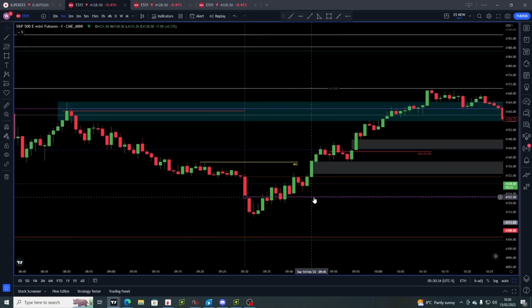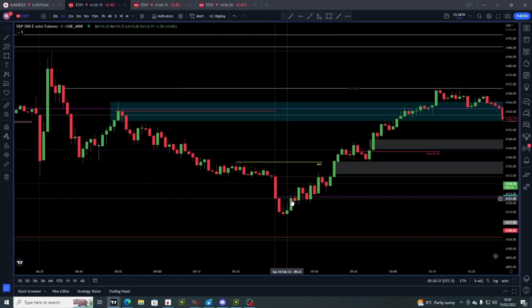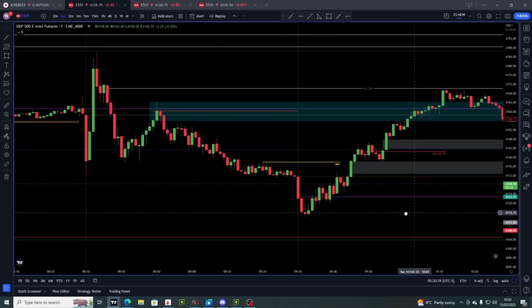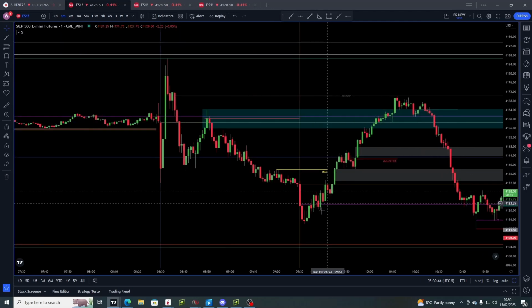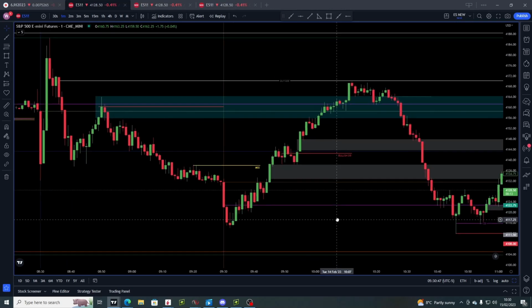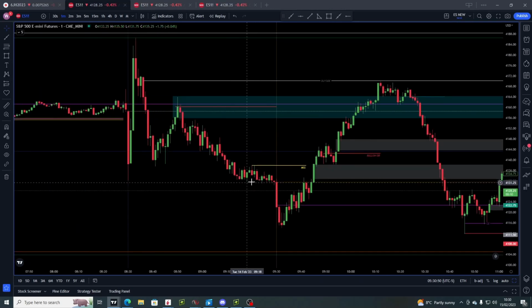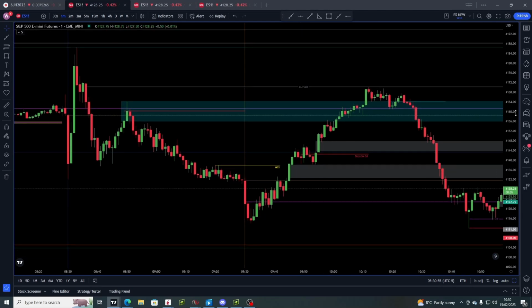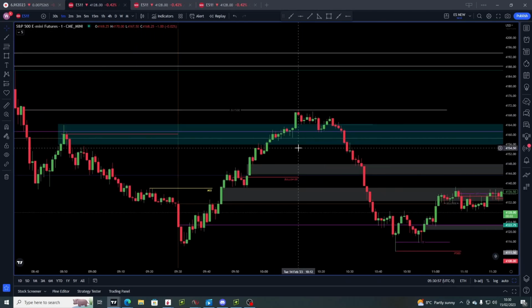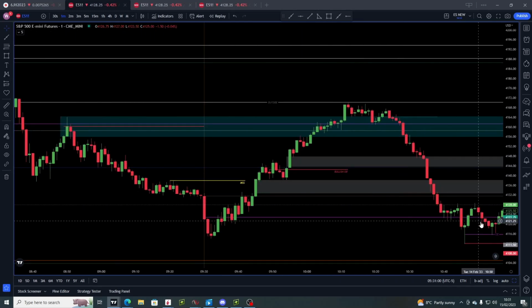So we moved higher, and we had this consequent encroachment of the daily, and that formed for me a level of support that price was going to rally off of. And here's the crux, and this is a really good point. If we have had a swing and we've had a purge of the sell side, what is price going to reach for, guys? We should all know this by now. It's going to reach for the nearest breaker.